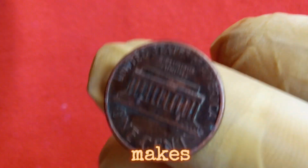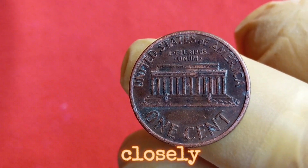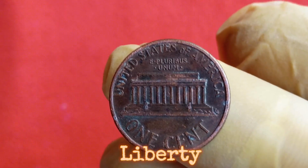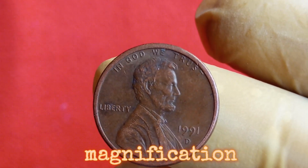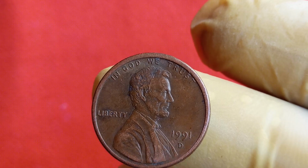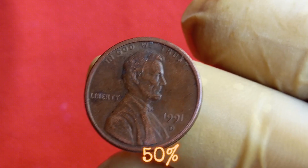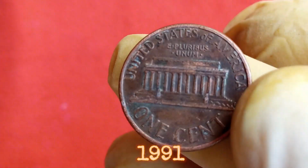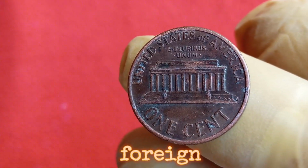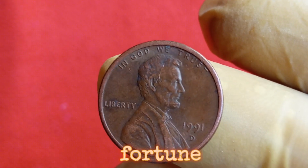Now let's talk about what makes some of these pennies so valuable. Here are the key things to look for. Look closely at the date, 1991, and the word Liberty. If the letters or numbers appear doubled, especially under magnification, you might be holding a rare double-die penny. A coin that isn't perfectly centered can be worth big bucks, especially if it's at least 50% off-center and still shows a full date and mint mark. Some 1991 D pennies were accidentally struck on a foreign coin planchet or even on a dime planchet. These coins weigh differently and look odd in color and thickness, but are worth a fortune.